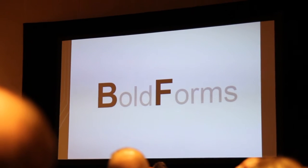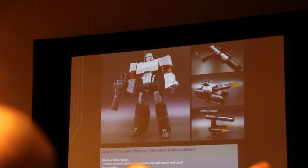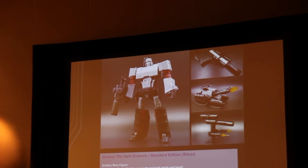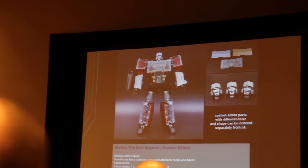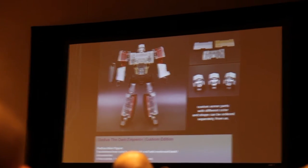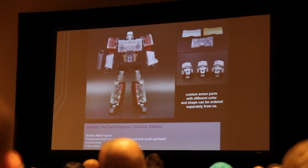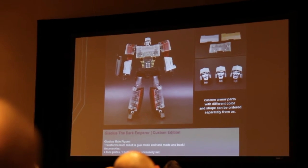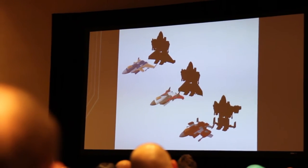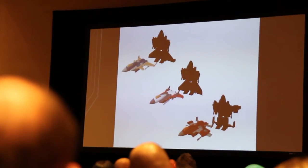Bolt forms are actually joining us here in the dealer room. They're doing a live product. You can try out their figures. They're Gladius the Dark Emperor. Triple changer from robot to gun to tank. Lots of different accessories. They want to emphasize a customizable option. They want you to have a gold chest or a clear piece or the original. So you can kind of modify it to how you like. You can make it a little bit more personal. They're going to also give you some SD, transformable cone heads. So stay tuned for more of that in the upcoming months.